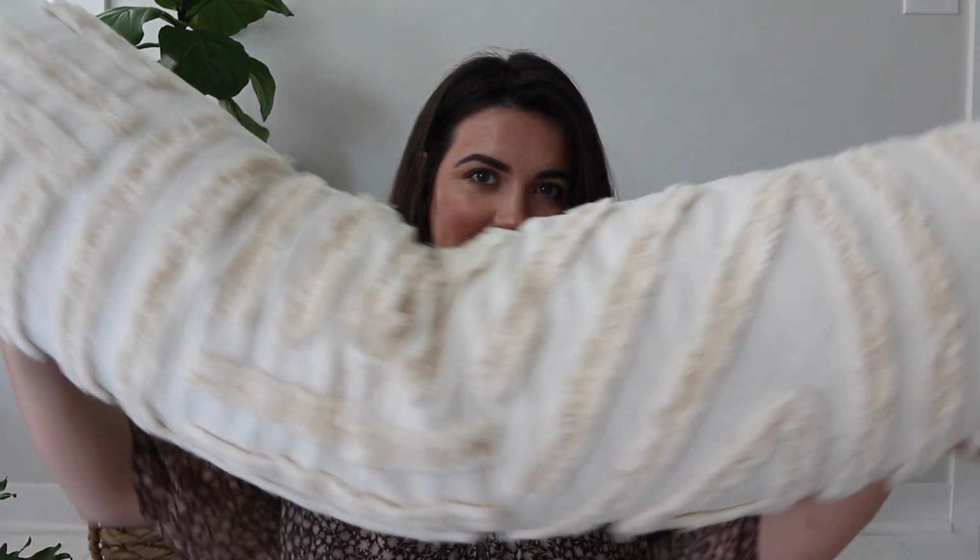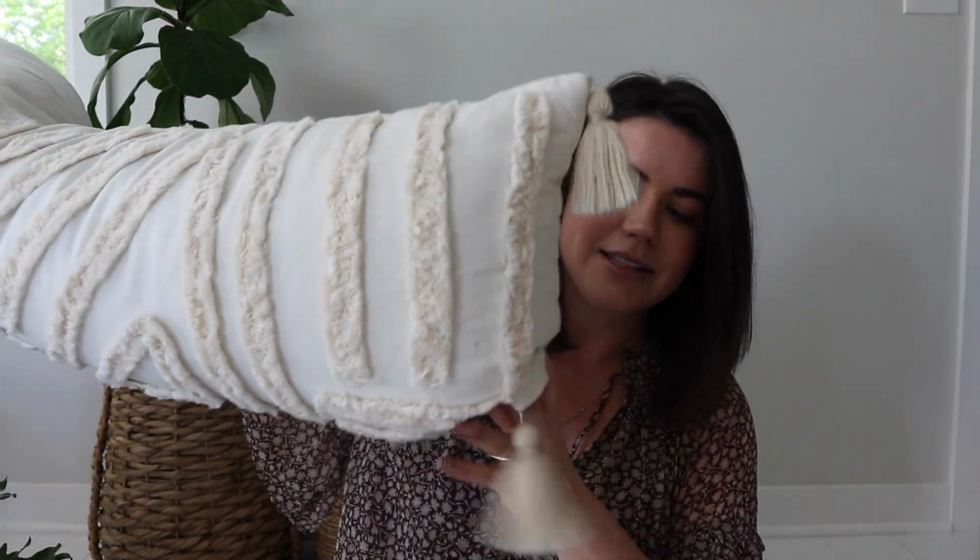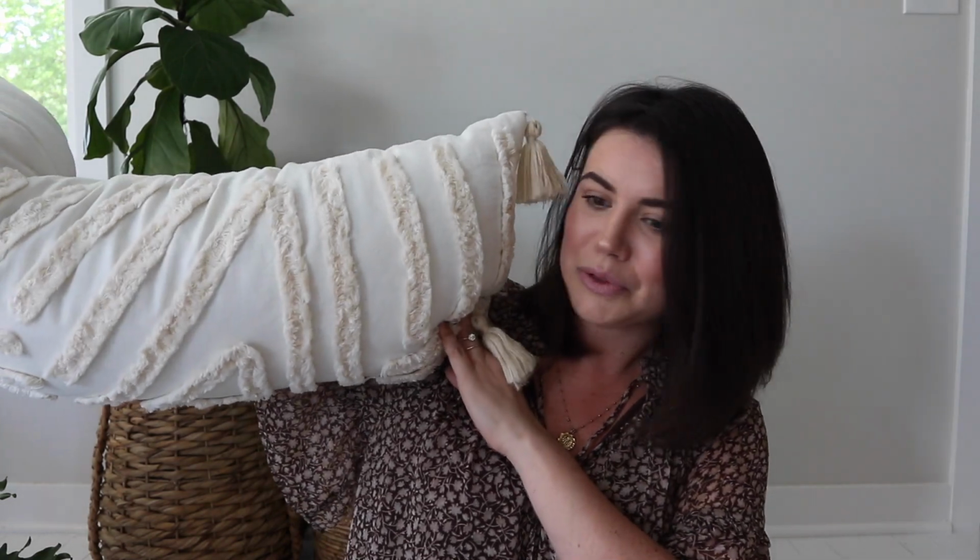Okay, and then the next pillow that I got is really long. As you can tell, it literally doesn't fit in the frame. But I got this at Target. We have a king size bed right now, and I wanted to get a long pillow that went across the entire bed. And they can be kind of expensive, but I got this one at Target and I think it was under $30, and it has fun tassels. And I just thought it was really fun.